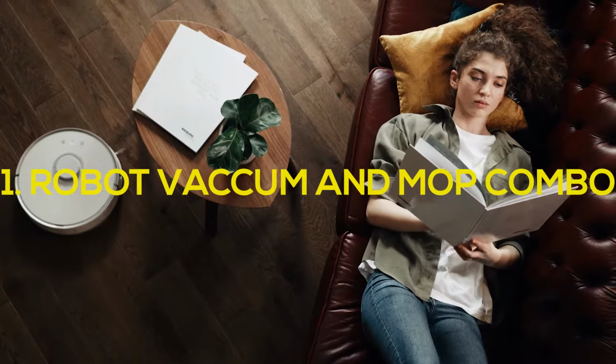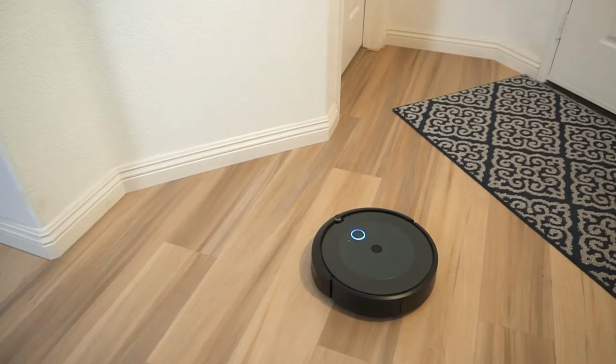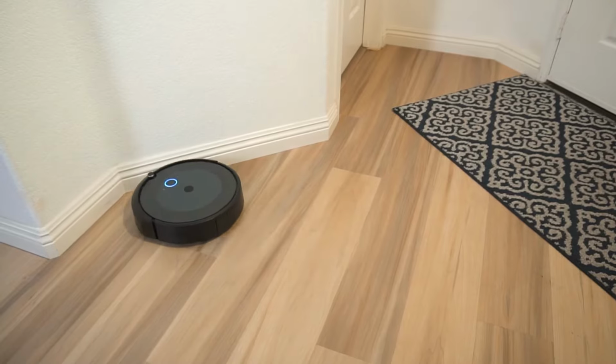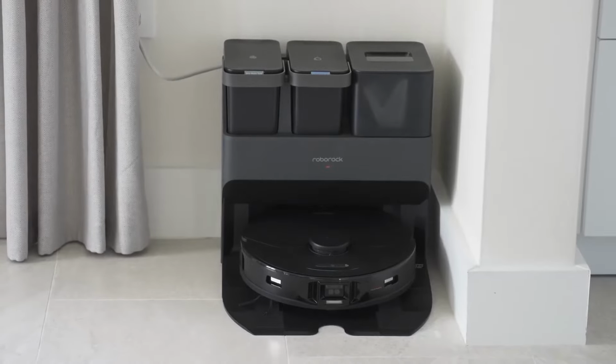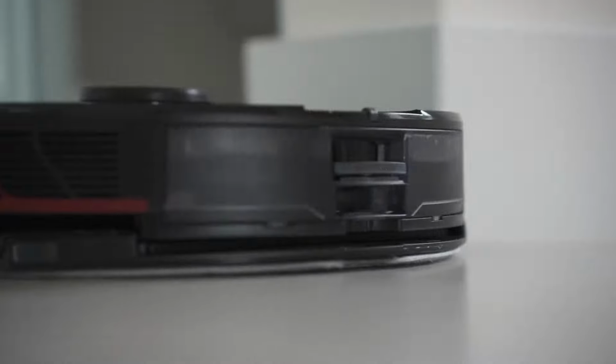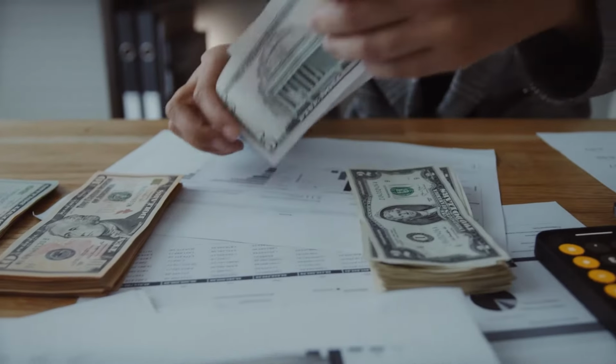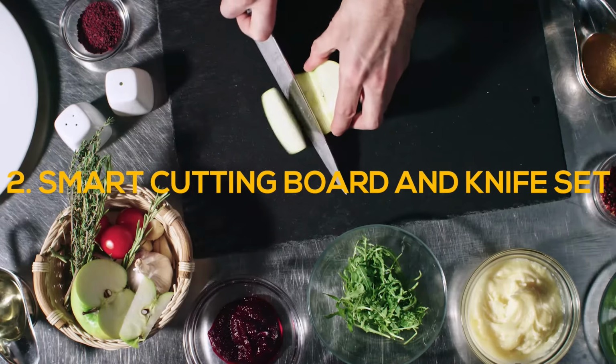Robot Vacuum and Mop Combo. This robot vacuum has a 200ml dust box and a 230mm water tank, allowing it to sweep and mop your home and keeping it clean. Anti-drop sensors and an infrared buffer anti-collision board detect and avoid obstacles. The purchase price is $164.96. Number 2. Smart Cutting Board and Knife Set.